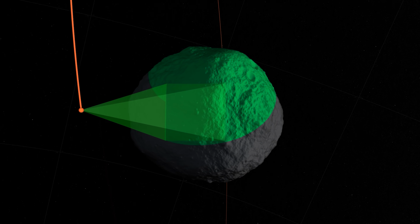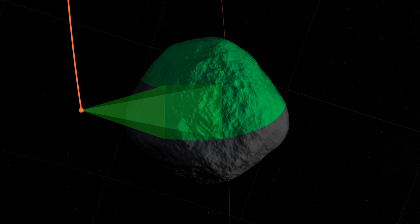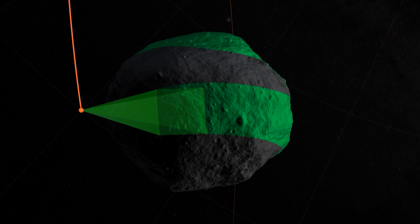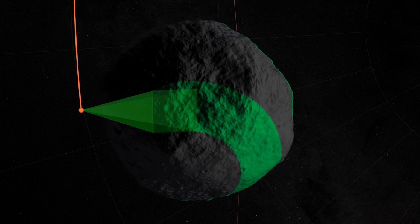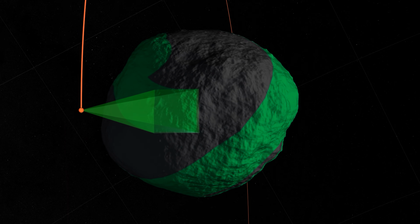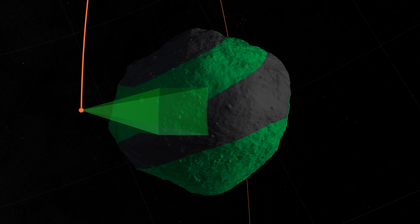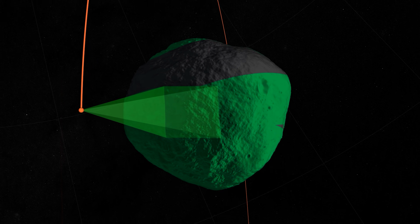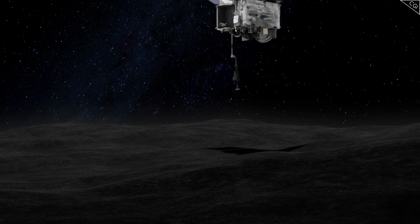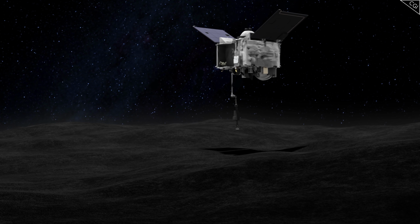As the spacecraft orbits and the asteroid rotates, OSIRIS-Rex is scanning the surface, creating the highest resolution map of any celestial body to date. This detailed examination is to find the best landing site for OSIRIS-Rex, which is actually a sample return mission. Scientists want to retrieve 60 grams from the surface of Bennu and return it back to Earth in pristine condition.